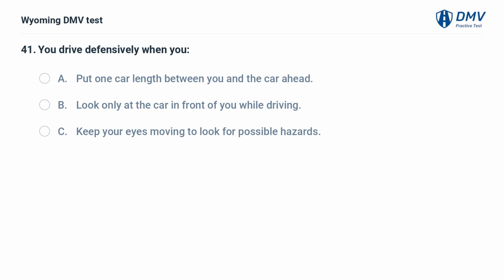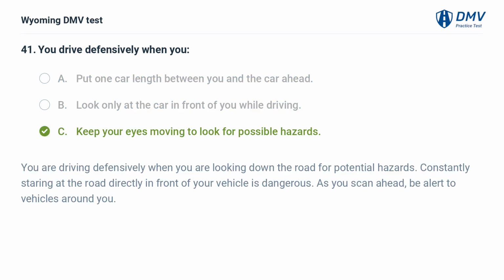You drive defensively when you A. Put one car length between you and the car ahead. B. Look only at the car in front of you while driving. C. Keep your eyes moving to look for possible hazards. You are driving defensively when you are looking down the road for potential hazards. Constantly staring at the road directly in front of your vehicle is dangerous. As you scan ahead, be alert to vehicles around you.